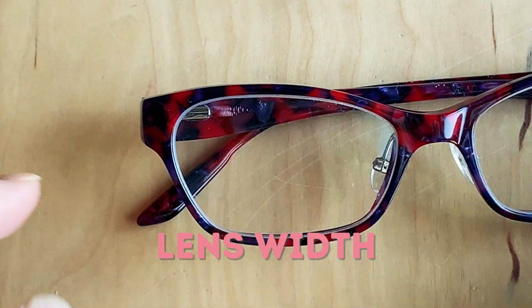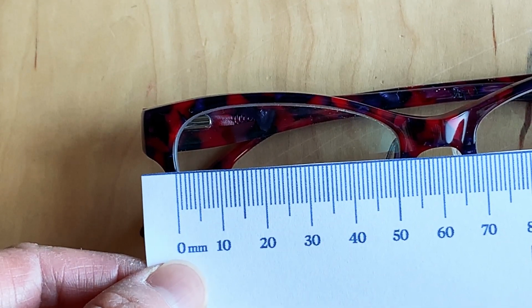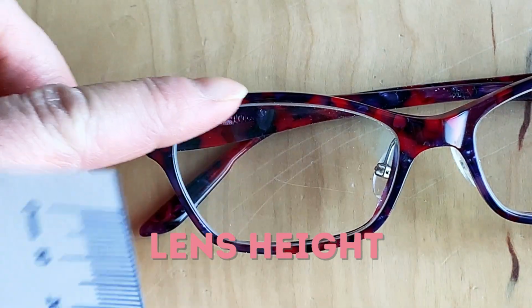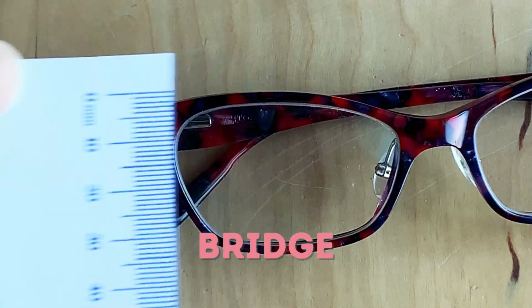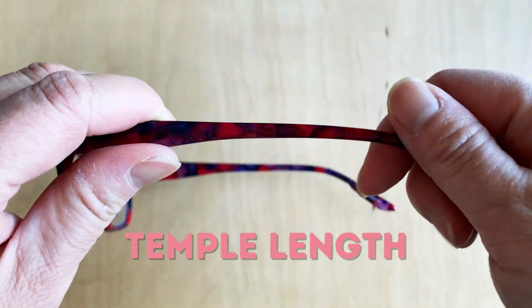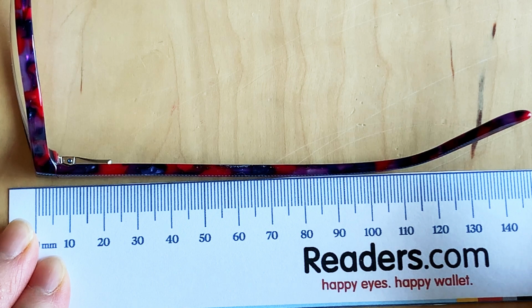123. So now we're going to measure the lens width from here to here, and it's the middle of the lens. We're going from edge to edge of the lens, and this is 51 millimeters. And then the lens height is going from here to here, and we're measuring it from the middle of it, going from the top to the bottom, and this is 33 millimeters. The bridge is from this point to this point, and this is 18 millimeters. Temple length is from this part to this part. So we're measuring from the front of the frames to the arm piece, and this is 140 millimeters.